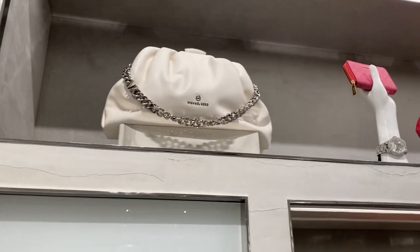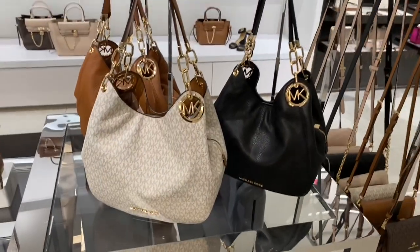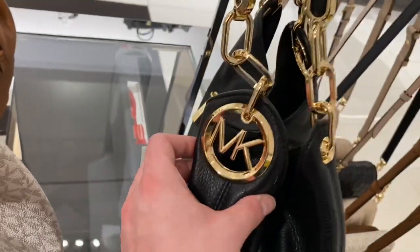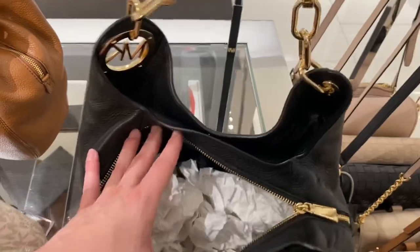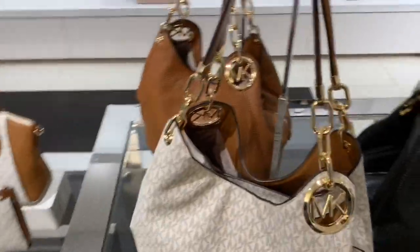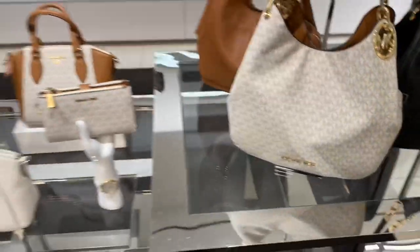Get a nice look at some of these faux leather handbags. And here we have, I believe, a new style. I have not seen this before, but I don't know how I feel about it. I genuinely do not know how I feel about this. It's cute, but it's not. And this is a bag silhouette that a lot of brands have. So this is definitely not one of those bags that I necessarily like. They could have done better. And those big chunky MKs on the corners just make it look a little tacky, in my opinion. But that's just a personal opinion.